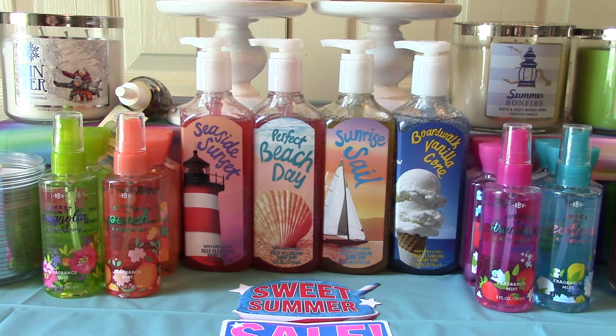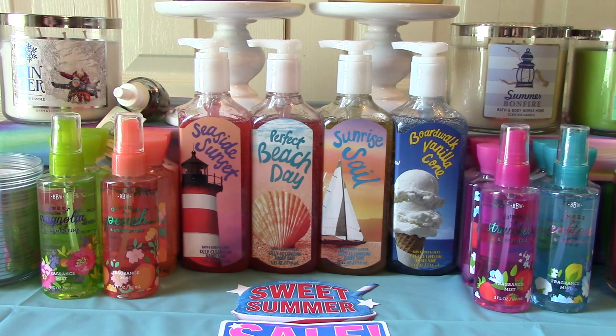And then the 4 soaps that I picked up: Seaside Sunset, Perfect Beach Day, Sunrise Sail, and Boardwalk Vanilla Cone. They had like 6 or 7, something like that, to pick from. I did not want Endless Weekend. I just used up my other Endless Weekend soap like literally a week ago. So I didn't want to smell that one all over again because I mentioned I like changing it up sometimes. And these are great, good coastal ones. They're so pretty. The packaging is just beautiful, I think.